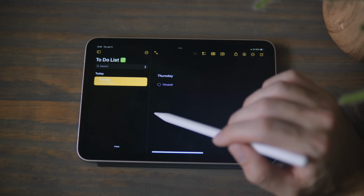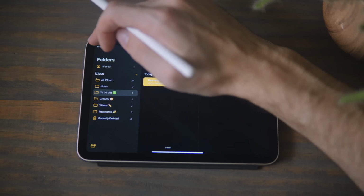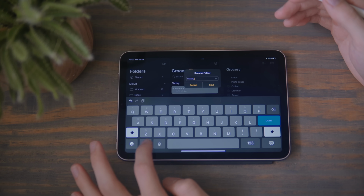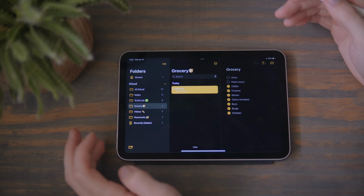And the fact that accessing these folders is just one swipe away is really convenient. And it's a nice way to have a visual of all my notes on one single page. And I'm dead serious when I say the only reason I use emojis for the names of the folders is just as a reminder to not take anything too serious.